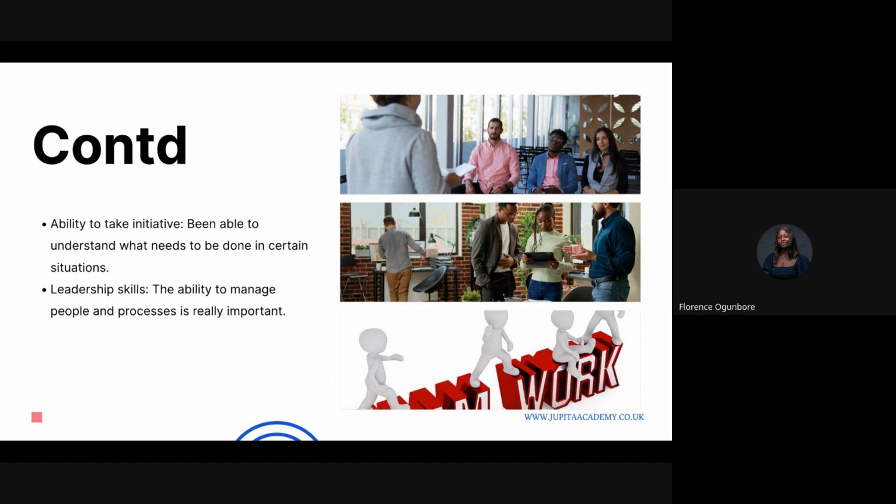So for me, I usually tell PMs that I have the opportunity to have conversations with that you just need to take initiative yourself. When it comes to documentation for product managers, documenting things should be at your discretion. Do you see the need for this? Do you see the need for that? That in itself is taking initiative and doing things even before you are told to do them.